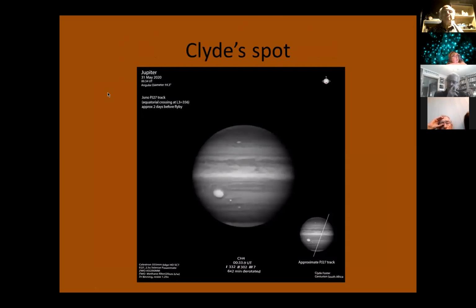My friend in South Africa I've been working with or chatting to for a couple of years, on and off, and now he's helping me learn some of the fine details. We have a great time chatting. About a month and a half ago, he was imaging Jupiter with a methane filter and noticed that next to the red spot, now there was a bright spot that was not there a few hours earlier.